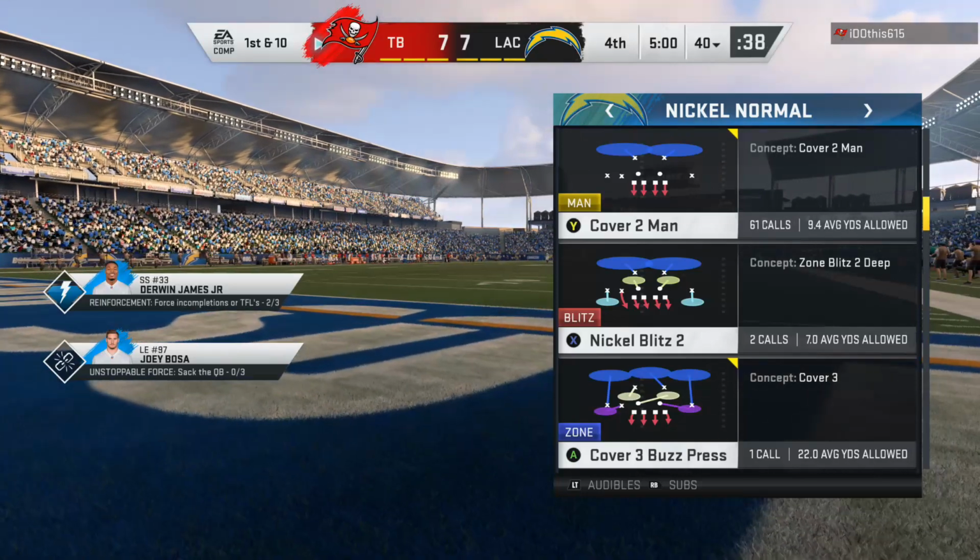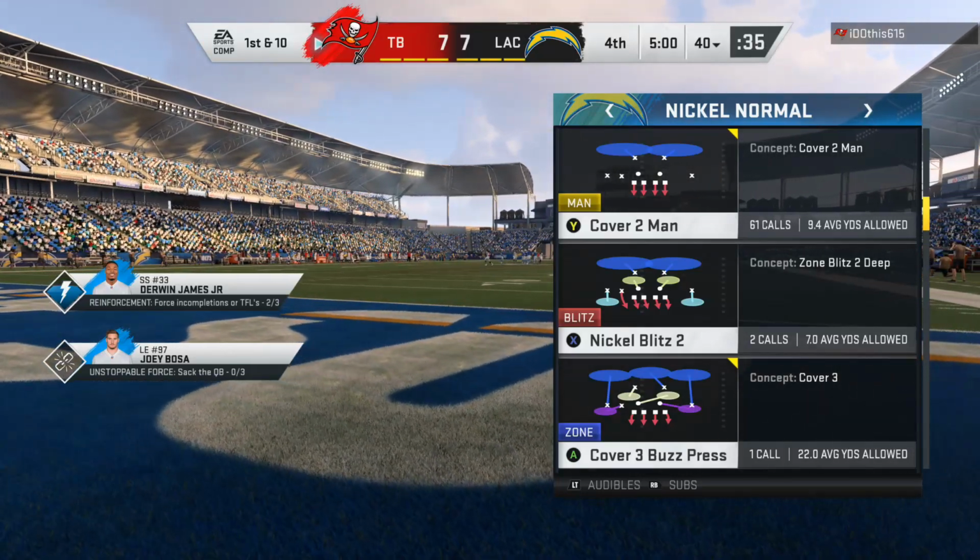Back now at Dignity Health Sports Park in Carson. All even as we get ready to start the 4th.